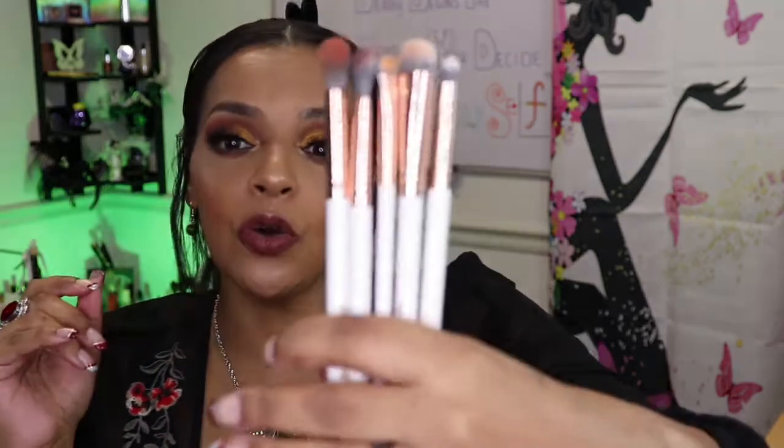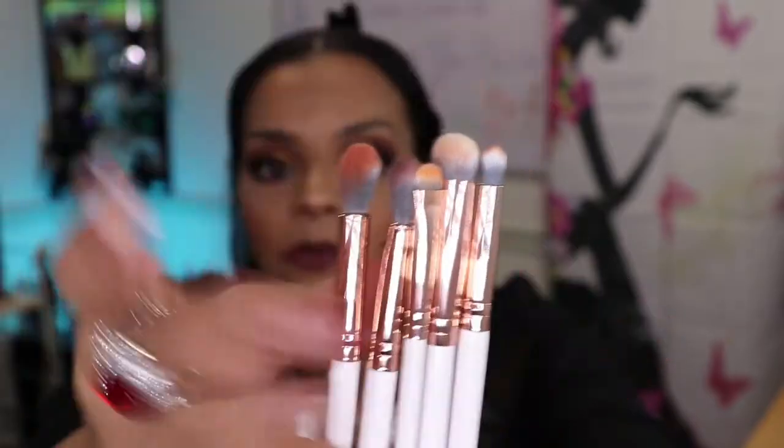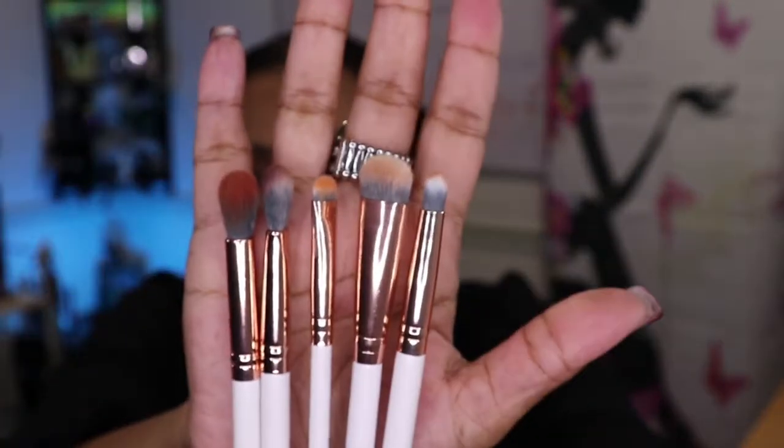If you need to get creative, you know. So yeah, it comes with definitely the essentials. Like you can do a full look with these 5 brushes for sure. These are essentials, absolutely. And I liked them. I used them and I definitely liked them. Yeah, I liked them a lot.